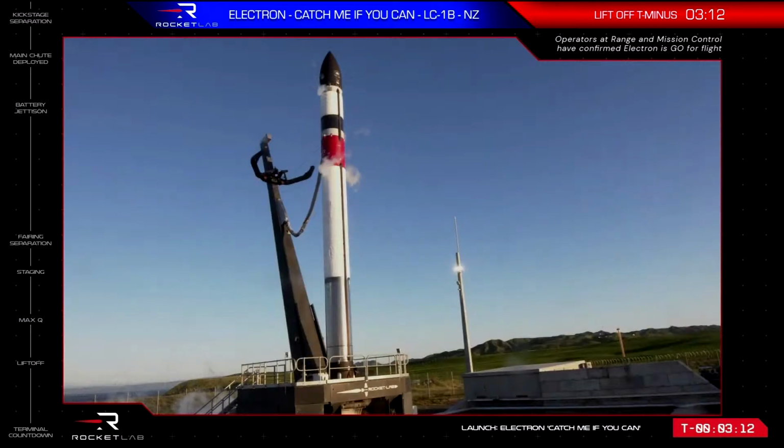Our recovery team are very eager to get back this latest Electron and assess its condition after launch. The first stage will be inspected inch by inch to discover how well its components survived the return to Earth and what could be a candidate for reflight testing.